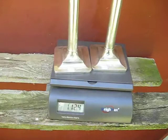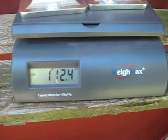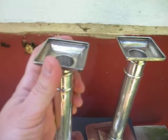Weight wise, keeping in mind that they're cement filled, is 1 pound, 12.4 ounces. These tops also come off. And those are all sterling silver.